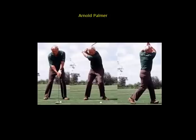Here's Arnold Palmer. He set up the traditional level hip tilted shoulder way, and he had a little bit of a straightening right leg, and he would fight to get the impact position. That's why his finish position always looked a lot different than most people, because he was fighting to get back to impact position.